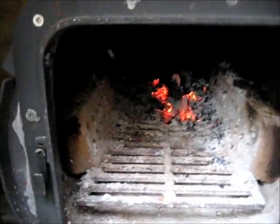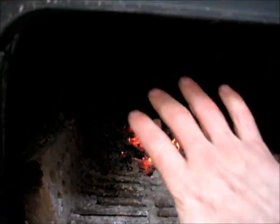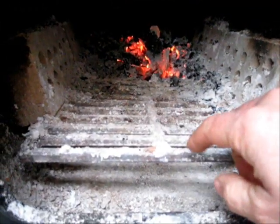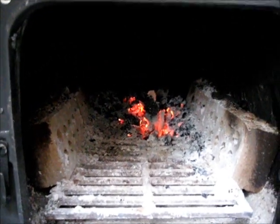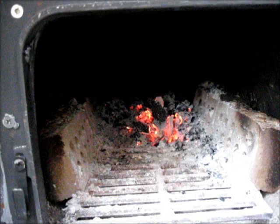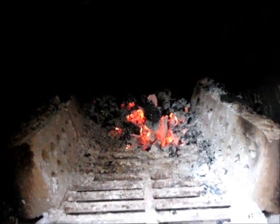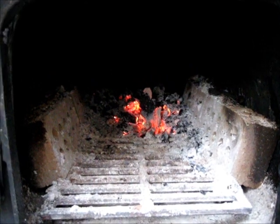I can't believe this. I was just cleaning out my stove and I hit a bed of coals. Look at that. 12 hours. This is hot. I had to wear my gloves to lift that grate up. I did not expect this. 12 hours later. This is insane. I love it. Actually 13 hours because I put the last wood in at 11 last night. 13 hours. And I've got a bed of coals. I can start a fire on that. This is awesome.